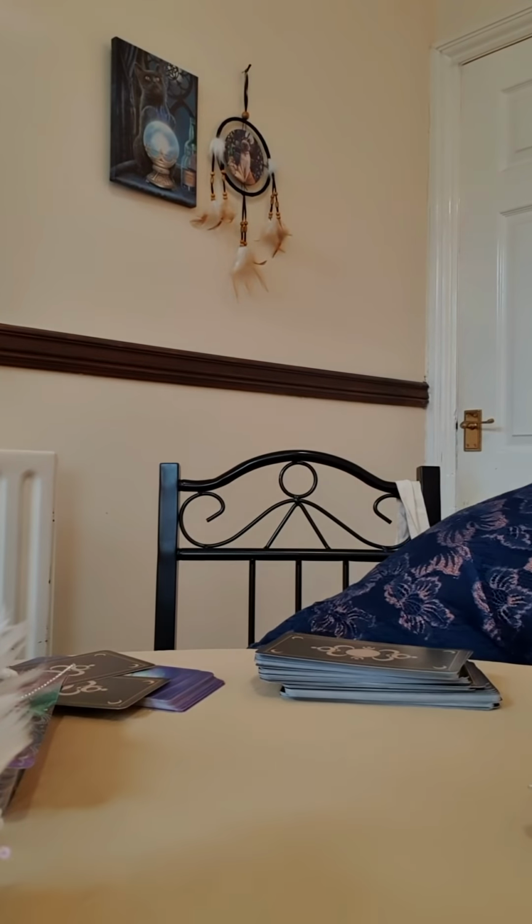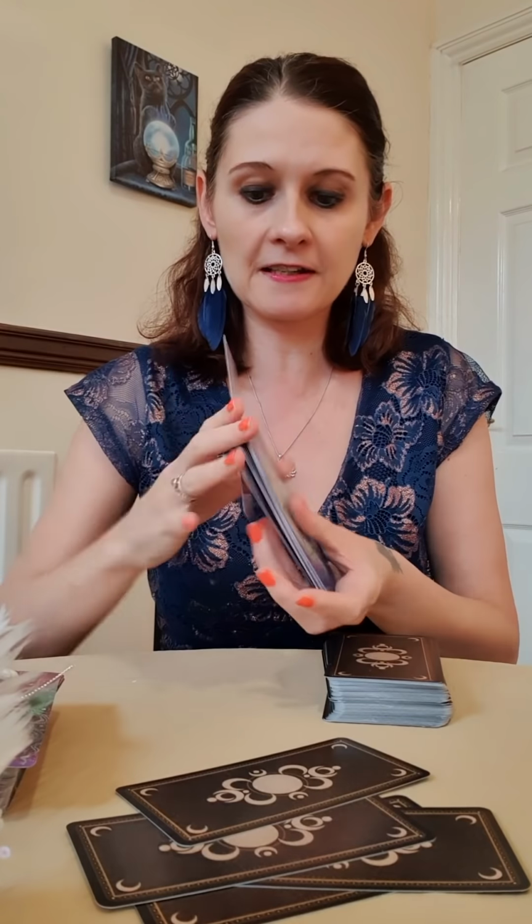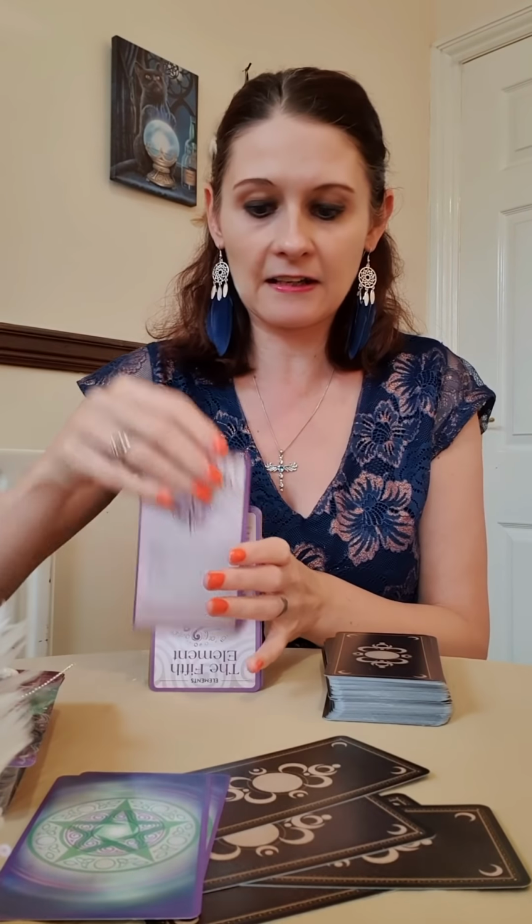So I'm going to split the deck there. And I've got a card on the floor. And then I'm going to pull you. Okay, I'm going to take anything that's jumping out here. And then I'm going to pull you a universe card. These are connected with the planets. Anything you need to know.